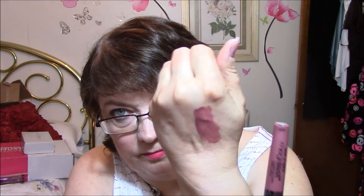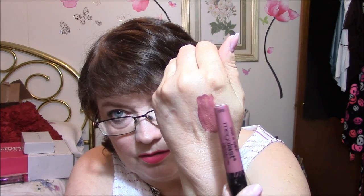All right, and this one here is a Wet n Wild Mega Last Liquid Lip Color. And this is what it looks like. It looks like it's got sparklies in it. And that is $9.27, maybe. Okay, let's see what this looks like. It comes like that. Beautiful. Just beautiful. It's a good color for me.